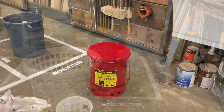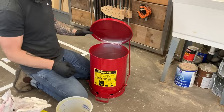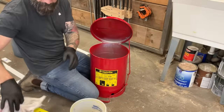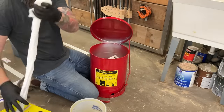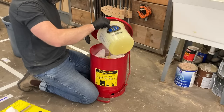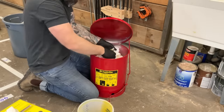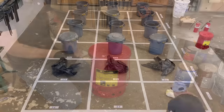And then just for fun, I bought one of these fire-safe rag containers. This is what you're supposed to put rags in. So we're gonna just put a bunch of rags in here, a few disposable, a few cloth rags, and a couple different types of oil. We're gonna make an oily rag soup, close the lid, and see what happens. If this catches on fire, then, well, we're really in trouble.